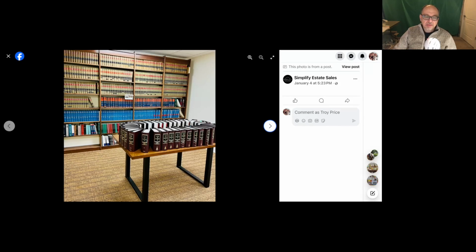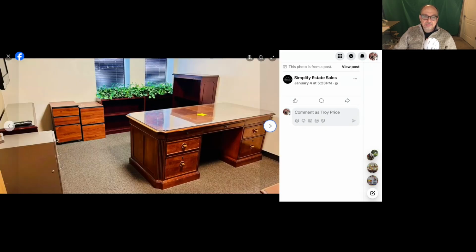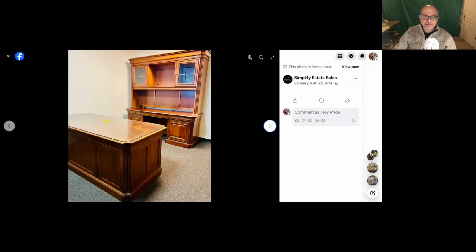It looks like they go for about $20 each, but they're kind of bulky, so that would take up a lot of room here. If I could get those for like $1 a piece, they would probably be worth it, but that's a lot of carrying. And of course, that table there is something of interest.